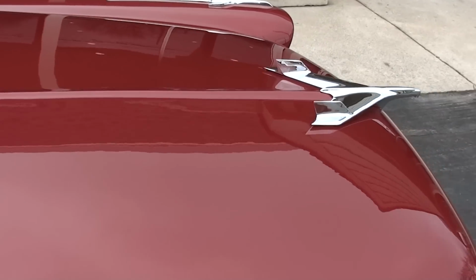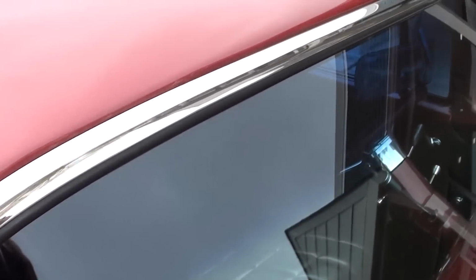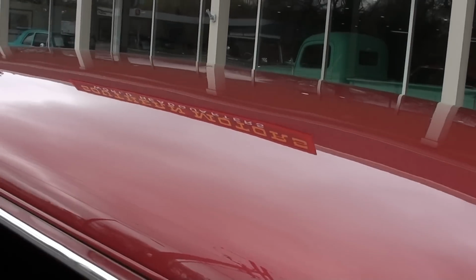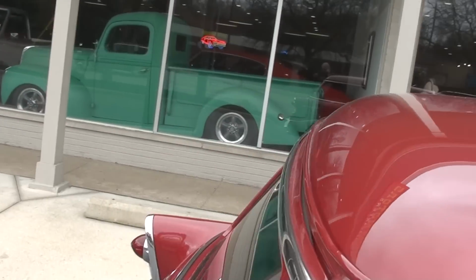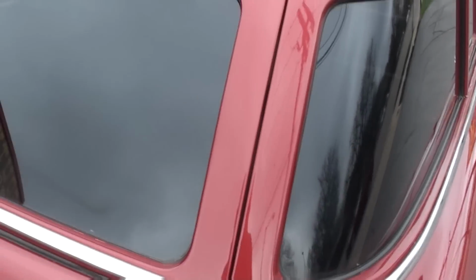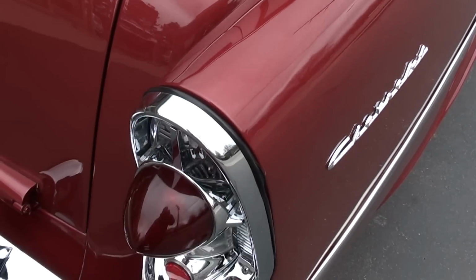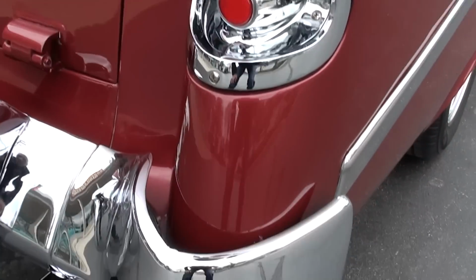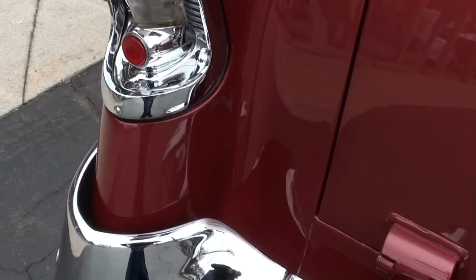Pretty paint. I love the color. Like I said, I wish the sun was shining so you could really get a good feel for it. It's like a Brandy Wine color. The car's got air. The one thing I asked them about was whether it needed anything. They said the AC was going to need to be charged. We just had that done, so it blows ice cold. Pretty car.